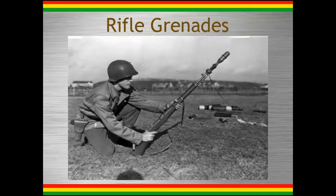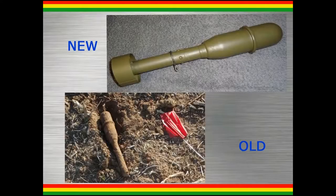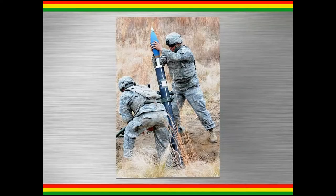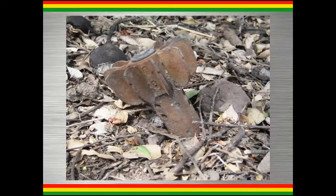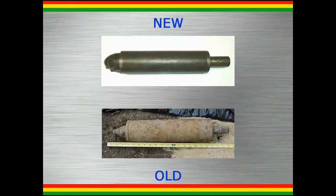Rifle grenades are propelled grenades, ranging from about 9 to 17 inches in length. Many people have never seen a rifle grenade and could mistake it for a harmless item. However, tampering with these items could result in severe injury or death. Mortars can range from 2 to 4 inches in diameter and up to 2 feet in length. After years in the ground, a rusty mortar could resemble a pipe or an automobile muffler. A tail fin may be all that is visible, which may not look dangerous and may tempt a person to disturb it to see what it is.